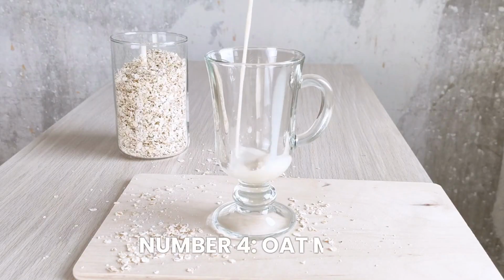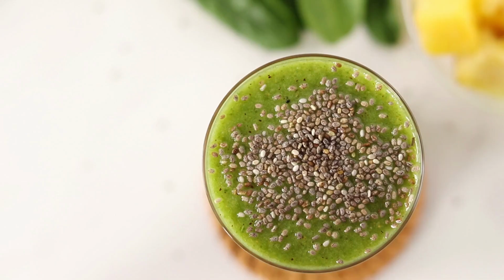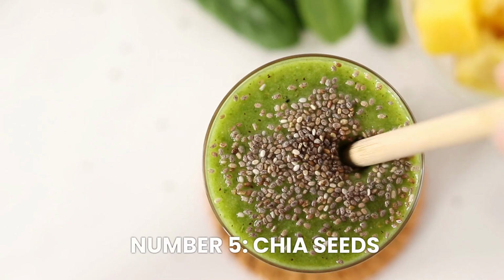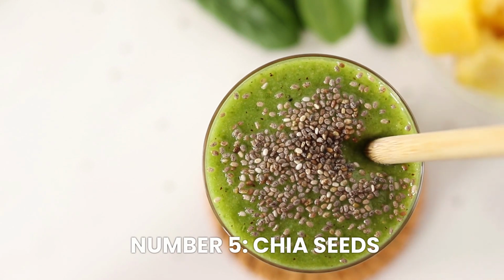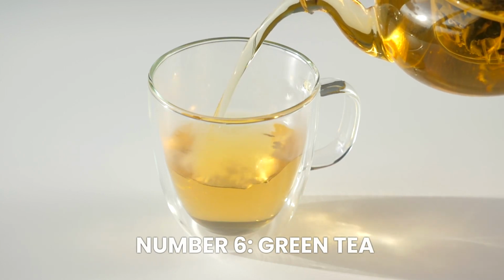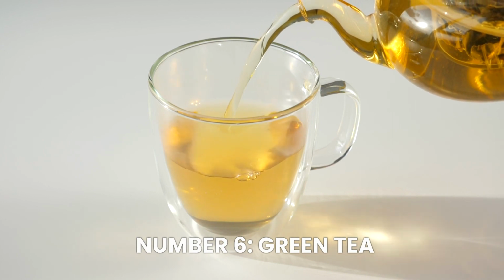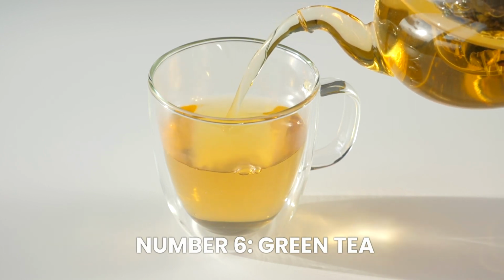Number 4, oat milk contains beta-glucan, which helps to lower cholesterol levels in the blood. Number 5, chia seeds. Adding it to smoothies provides omega-3 fatty acids, which have high protective effects. Number 6, green tea contains antioxidants called catechins, which help to lower cholesterol levels in the blood. It is also associated with various cardiovascular benefits.